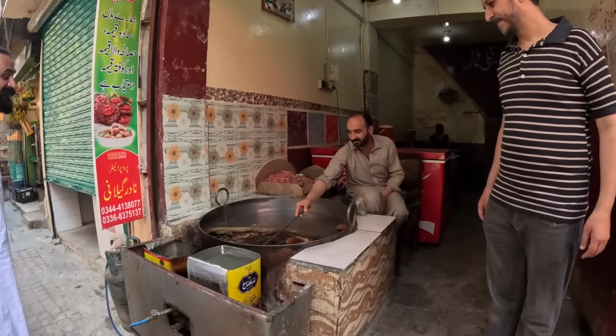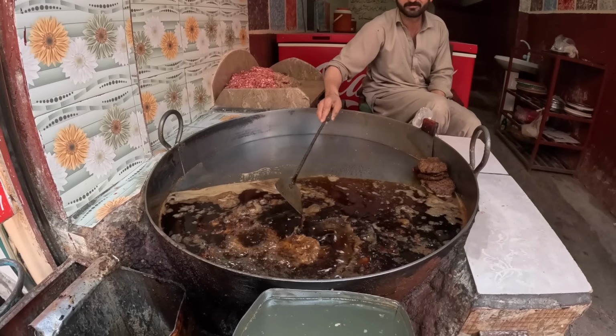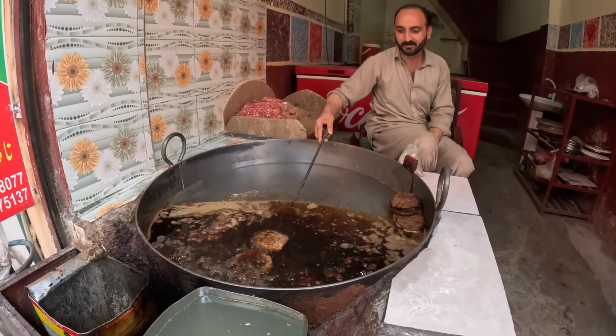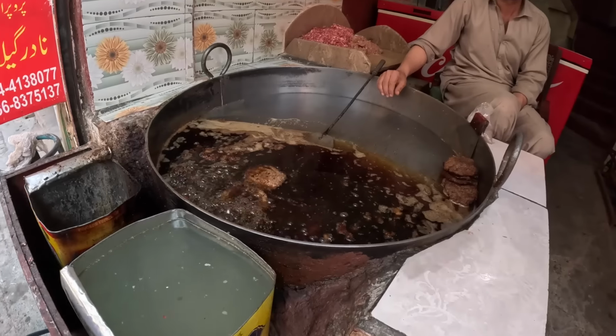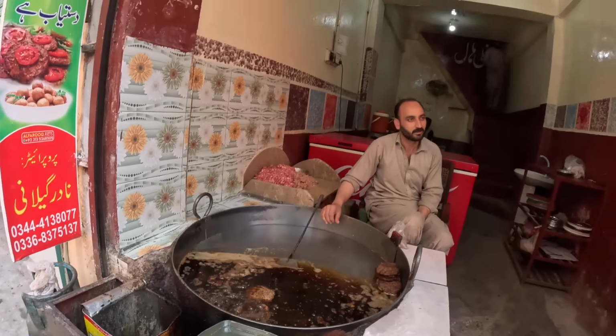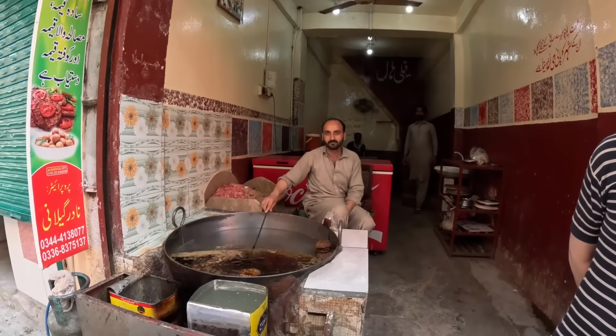Oh, what's this? Ah, chapli kebab. Nice. Yeah, famous shop. Oh, this is a famous shop. Yes. Nice. Smells nice. But it's very hot. Yeah, I can imagine.